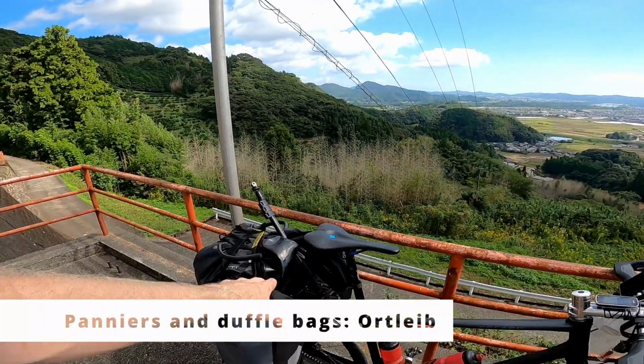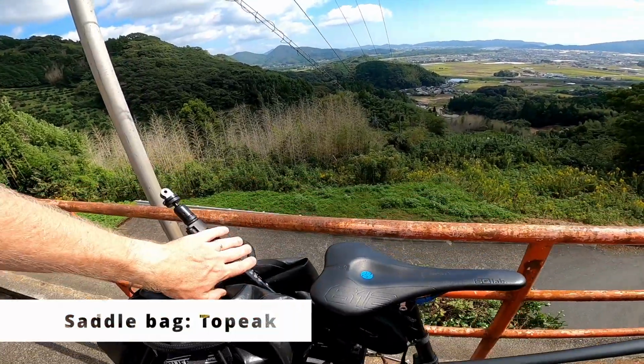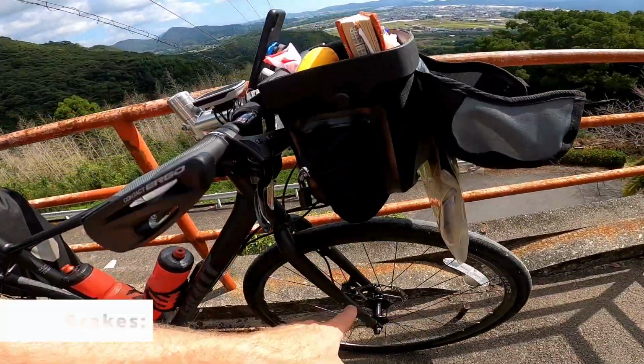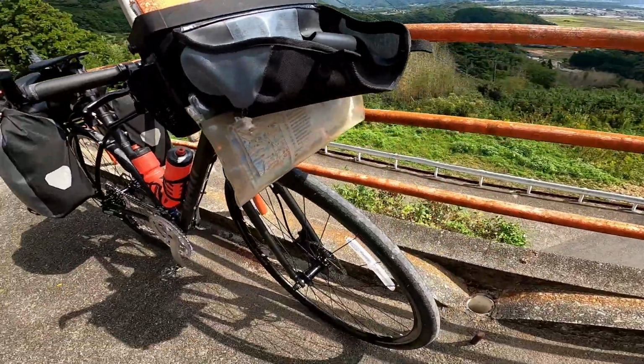Still got all the Ortlieb bags with all the stuff in it. Still got the Topeak saddle bag right there, and the Manfrotto pole. As I mentioned before, disc brakes, hydraulic discs. These are Tektros, and thus far they've been really good.